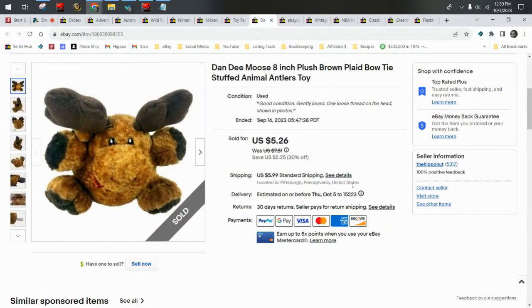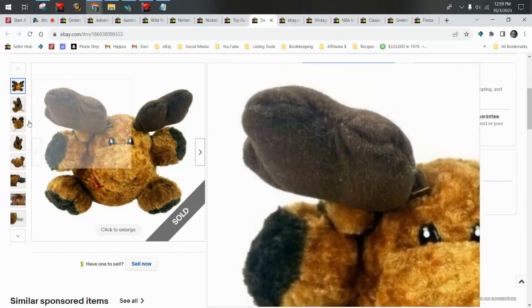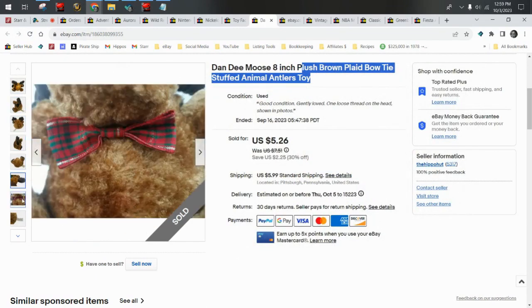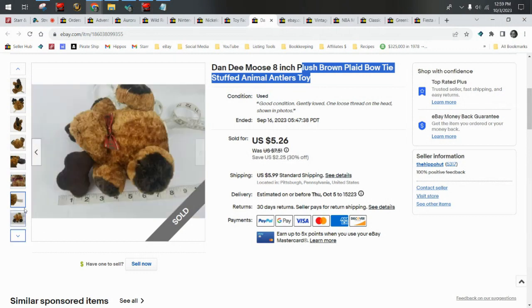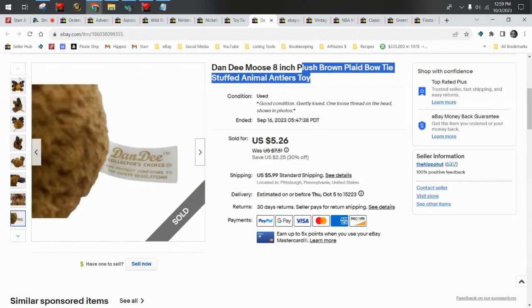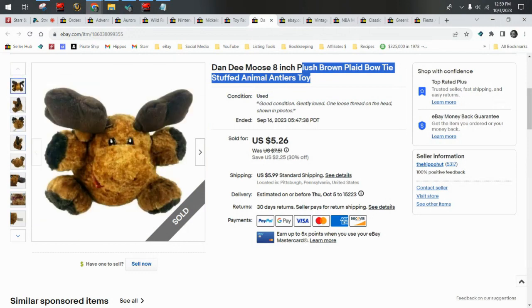Next up, we have a Dandy moose. 8-inch plush brown plaid. You can see all the keywords I've crammed in here. And he's just like a little tiny puffball. Dandy was a brand you used to buy at Kmart. Does anybody have Kmarts? I'm pretty sure they're out of business everywhere. But I swear someone at some reseller event or maybe on Instagram said they still had a Kmart in their area. I'd be curious to know, does anybody still have a Kmart?